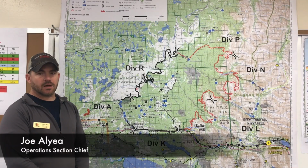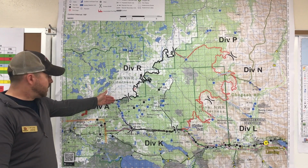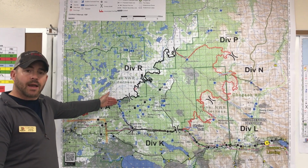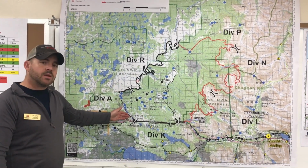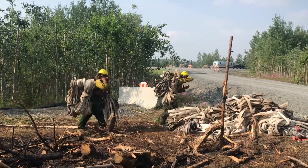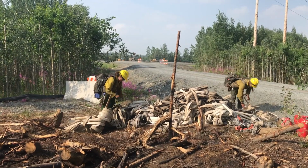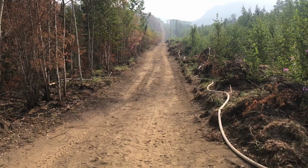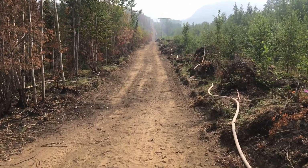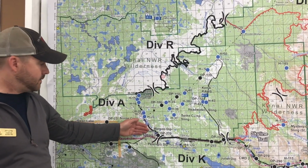Joe Alyea, Operations Section Chief on Eastern Area's Type 2 team. Over here on the southwest side of the incident, we are starting to do backhaul and suppression repair along Division Alpha. What I mean by that is we're coming in and removing the hose lay where it's not applicable and backhauling that equipment back to ICP. Following up with that will be heavy equipment to come in and repair any suppression lines that helped contain the incident on the southwest side.